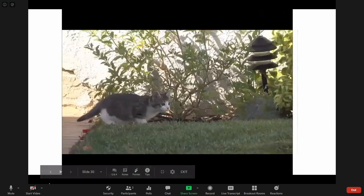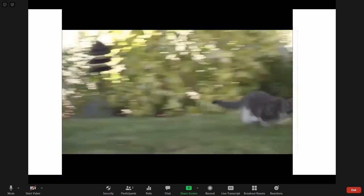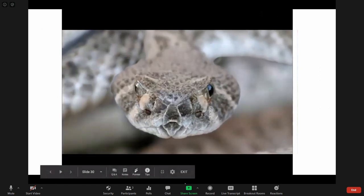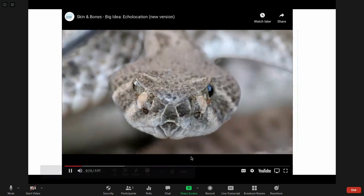Think of a cat silently stalking a bird, or a rattlesnake ready to ambush a mouse without rustling a leaf on.